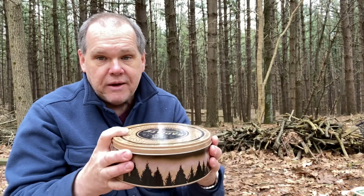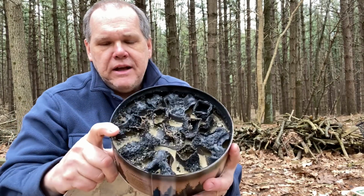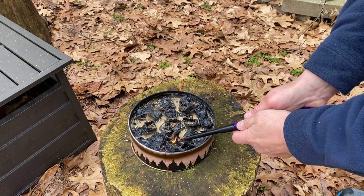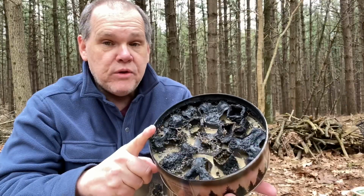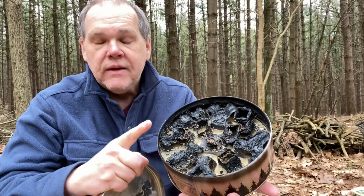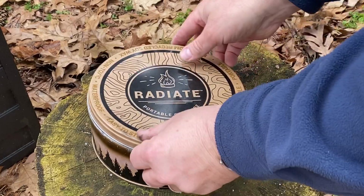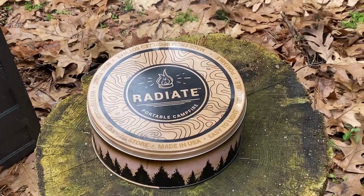And what I really like about it is the fact that you just pop the lid and you light it up. Now, this one's already been lit. And that's what I like about it. You could start a campfire with your Radiate portable campfire, and then at some point when you're ready to go to bed, if it's not done, throw the lid on, it extinguishes the flame, and then you can light it again and use it until it's completely gone.